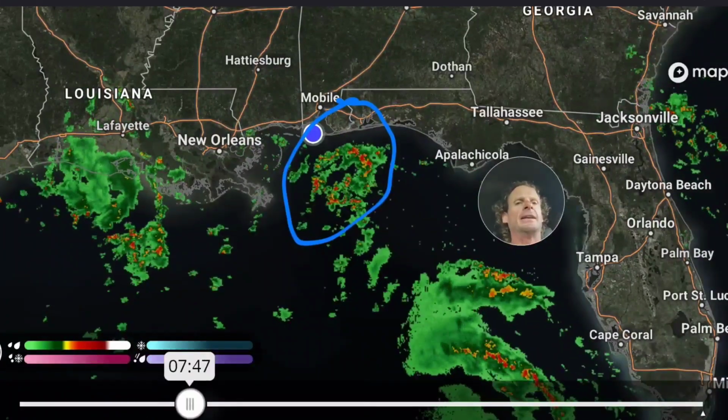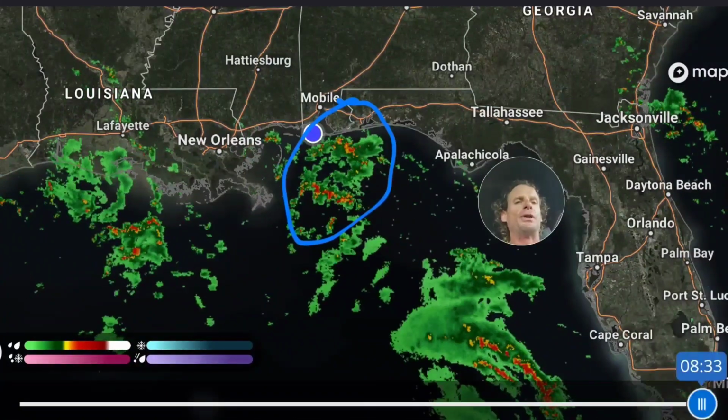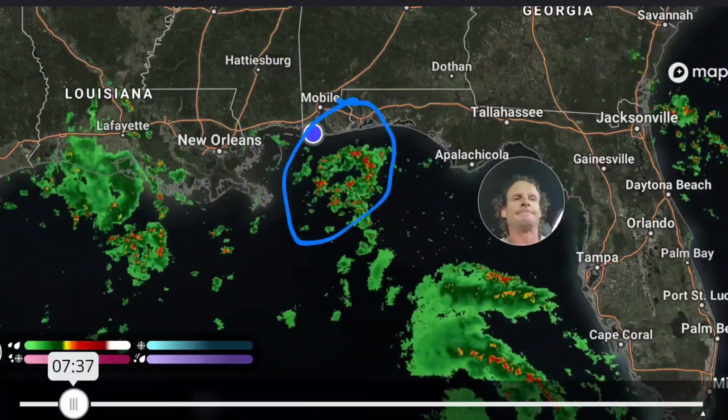So it's about to begin in some way, shape, or form, and probably won't stop until sometime in the early morning hours of Monday morning.